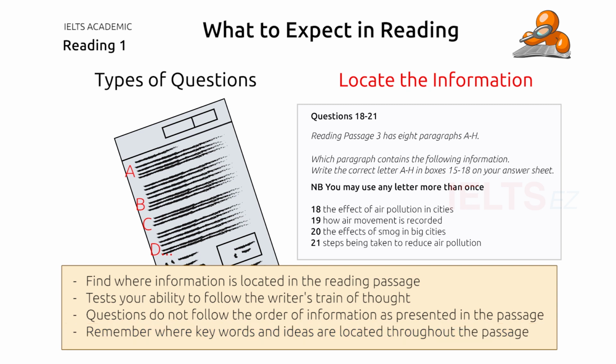There are other question types that I haven't covered, but this completes the main ones that you'll encounter. Having a good understanding of the question types and how to approach them is a real advantage in doing well in the exam. Well done!